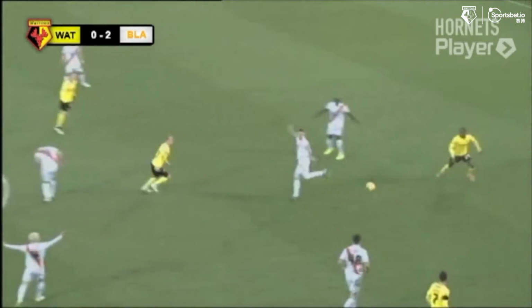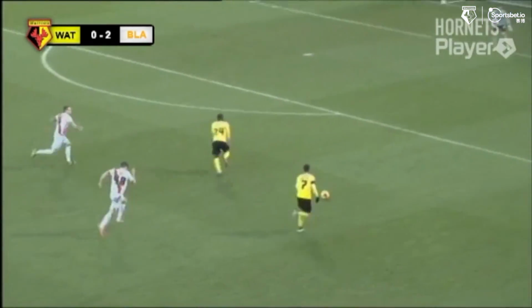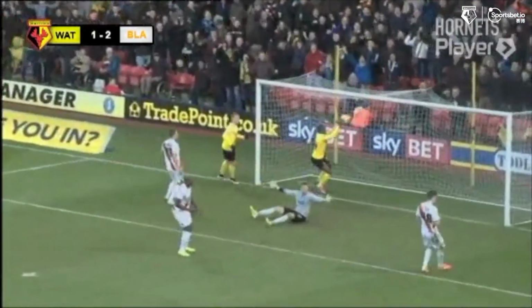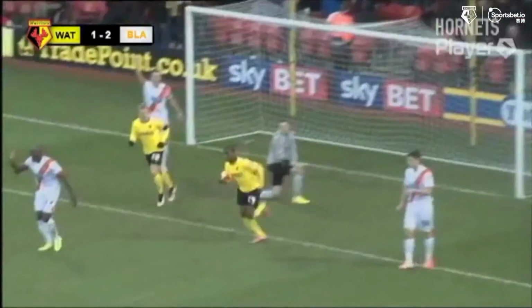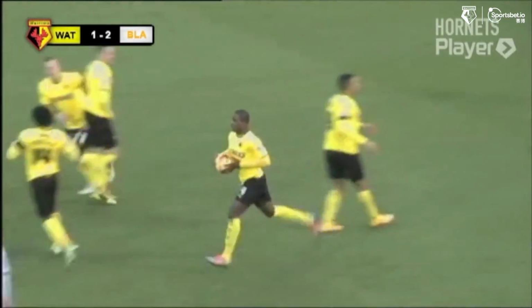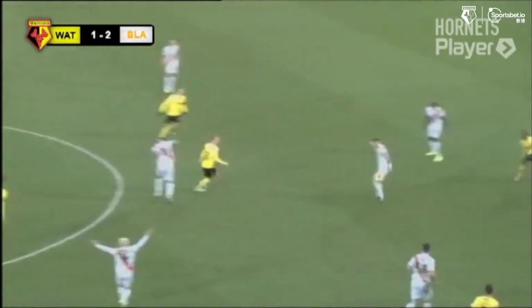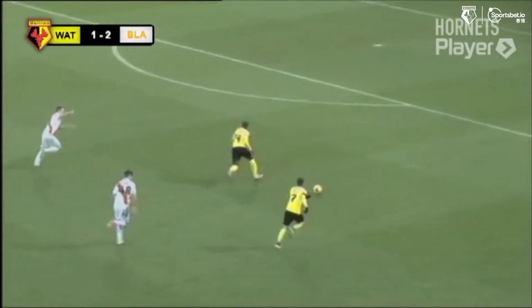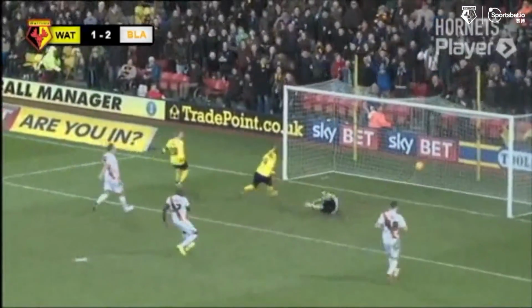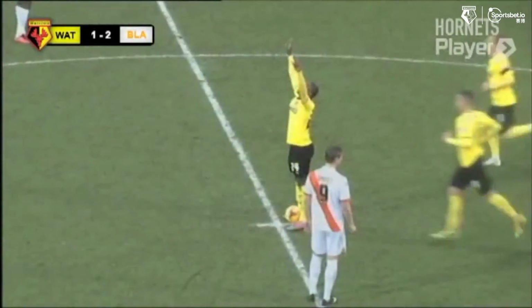Here's Watson poking the ball forward, and Ighalo is onside here, and he leaves it for Layún. Layún inside the penalty area, squares it for Ighalo. Watford have one back. The perfect start to this second half. Odion Ighalo scores his 5th goal in the last 4 league games. Blackpool hesitated. They thought there might have been an offside. There wasn't. Layún put it on a plate for Ighalo, and Watford have one back inside the first 2 minutes of the second half.